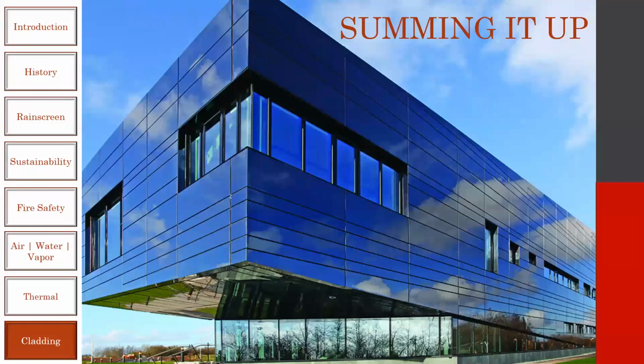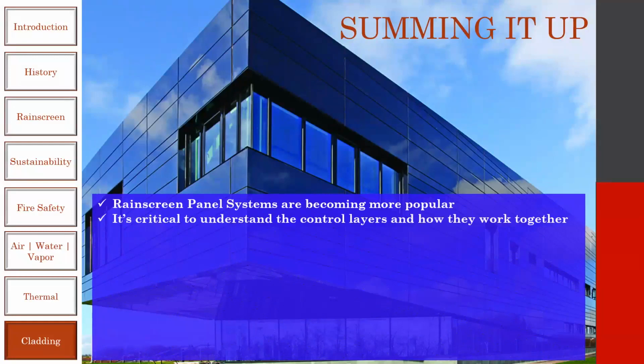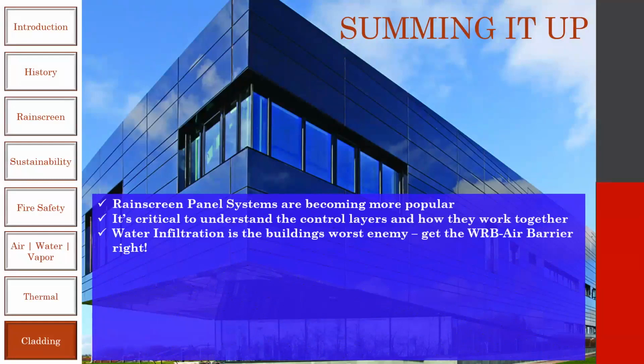So let's sum it up. Basically, Rainscreens are the thing now. You know, that's what we do on the side of our buildings. We put some sort of Rainscreen on there. It's critical to understand all the control layers. Make sure we understand our WRBs. That's very important, so we don't have infiltration of water. It's our worst enemy in the building.